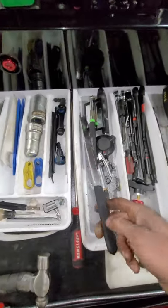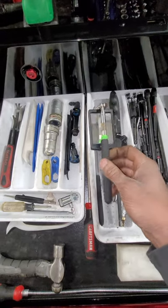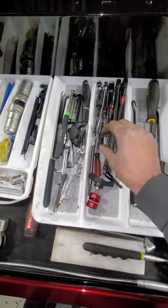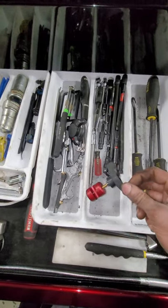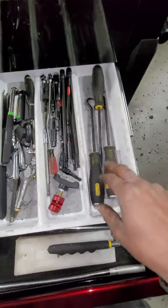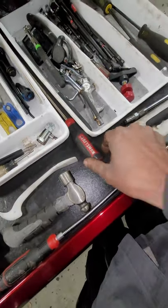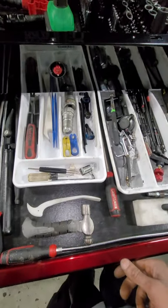Magnets. I got a long extended trim tool. Telescope and a mirror. Got two different sizes on that. Air blow tools. All my attachments for my impact driver, hood hold tool when you got bad shocks to hold the hood up. You got more picks. I use these all the time. More magnets, long extended magnet by Craftsman, and short hammer. More trim tools, long extended trim tool there. That's basically it for this drawer.